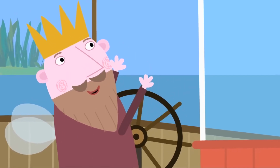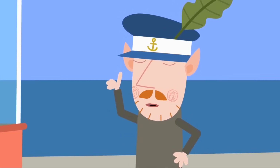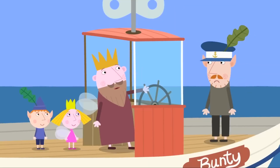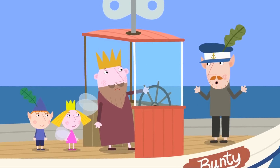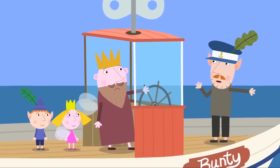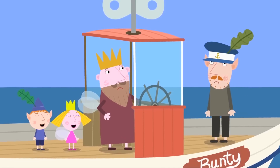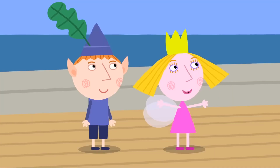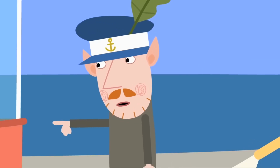Ho-ho, this is fun. Turn ship to starboard. What? Turn right. Why didn't you say so? At sea, we don't say left and right. We say port and starboard. Isn't that a bit silly? We'll fish from the stern. Where's that? The back of the boat.